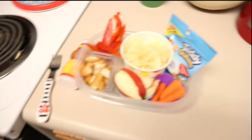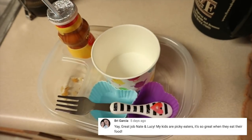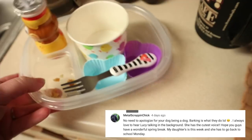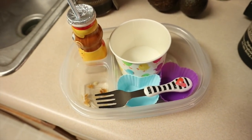Okay. We'll see you when she gets done with lunch. Okay, everybody, so she stayed true to her word. She had every bite. She had her chicken, pasta, veggies, apples. Of course, her cookies and her yogurt are both gone too. So great job, Lucy. We will see you guys back when Nate gets home.